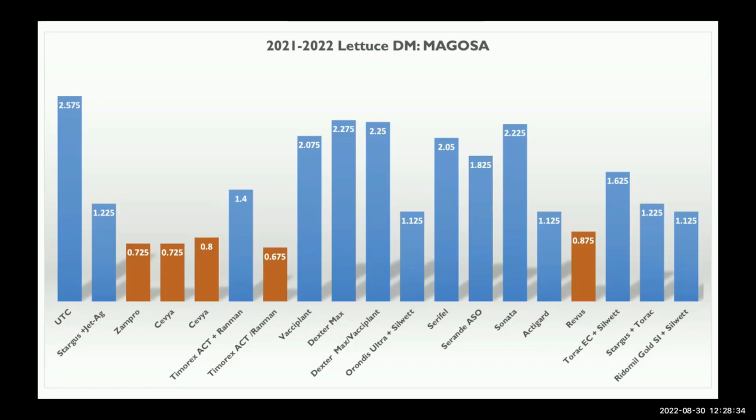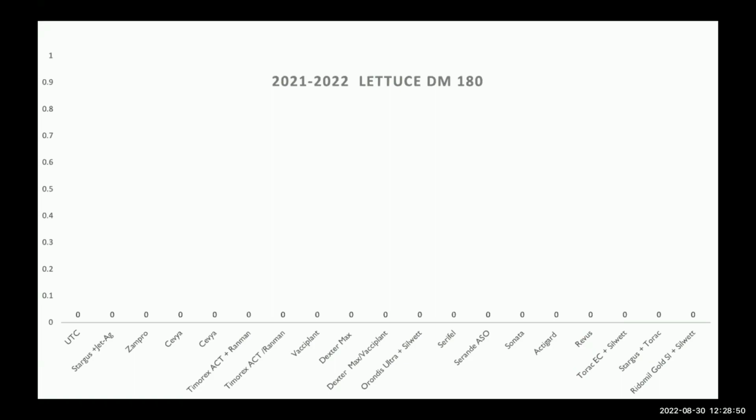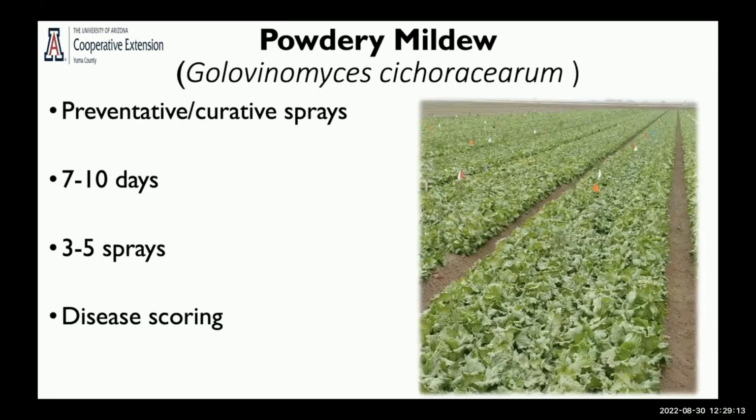And we did get good results with Tumorex ACT and Ranman, and then also Rebus. On Bobcat, we got the best results with Zampro and Sebia, and then Tumorex ACT and Ranman, so fairly similar. On the variety 180, which we tried this year, that was really good against downy mildew. This is more of a varietal result than a fungicide result. We didn't see any downy mildew at all in that variety. I think it is distributed by Basil Seeds. So this worked out really well. We're going to repeat it this year to see if it was just last year or if we get the same result this year as well.